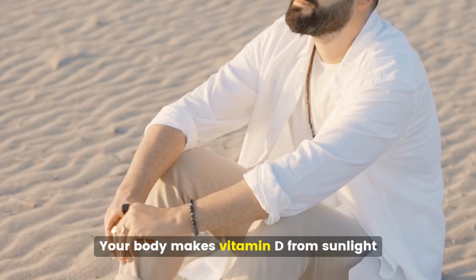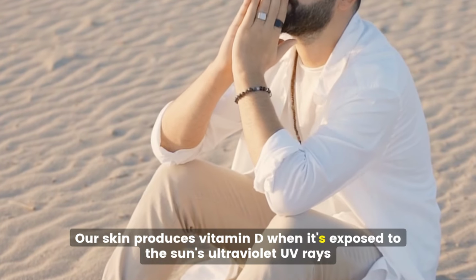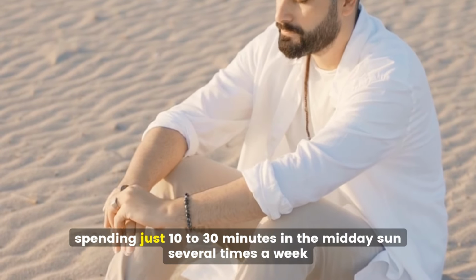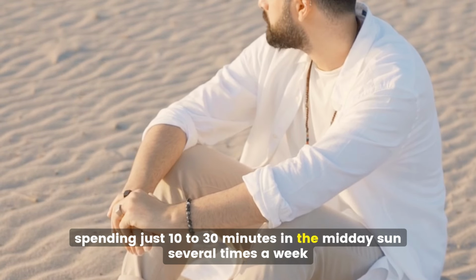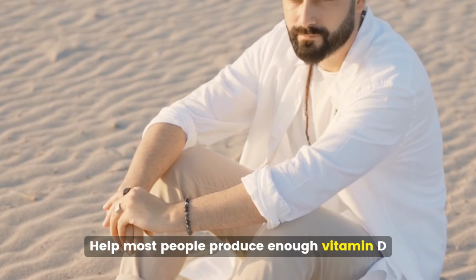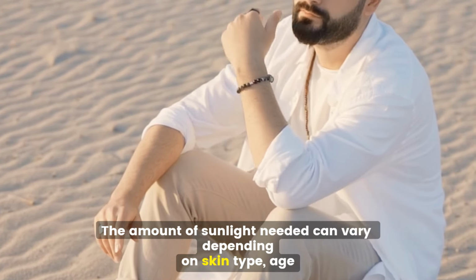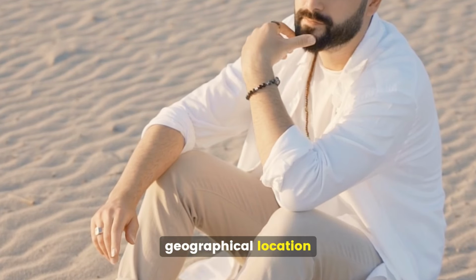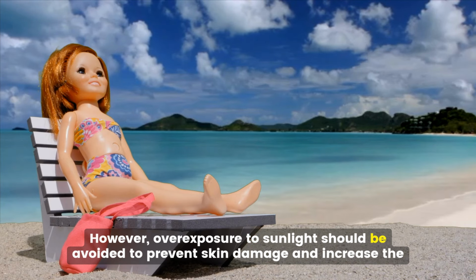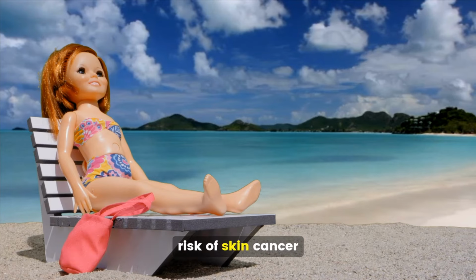Your body makes vitamin D from sunlight. Our skin produces vitamin D when it's exposed to the sun's ultraviolet (UV) rays. Spending just 10 to 30 minutes in the midday sun several times a week can help most people produce enough vitamin D. The amount of sunlight needed can vary depending on skin type, age, geographical location, and time of year. However, overexposure to sunlight should be avoided to prevent skin damage and increase the risk of skin cancer.